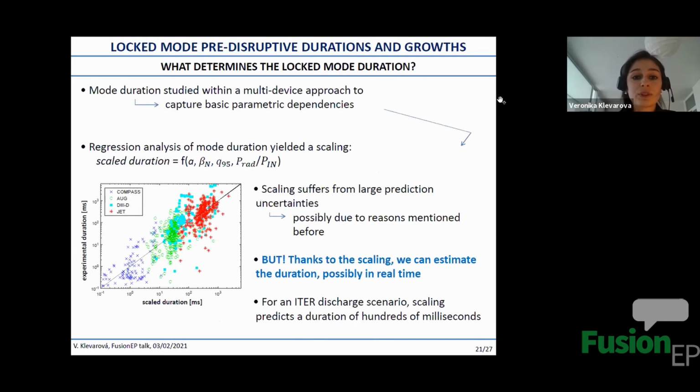So we wanted to also capture the basic parametric dependencies of the duration with the plasma parameters. So we performed a regression analysis and we obtained a scaling formula that is dependent on several plasma parameters. I'm showing the predictions versus the experimental points in the left plot below. What we can see is that the predictions actually suffer from uncertainties. Those uncertainties are possibly due to the reasons that were mentioned on the previous slide. On the other hand, thanks to this scaling, we can estimate the duration possibly in real time. And we applied this scaling for an ITER discharge scenario, and the scaling yielded an estimation of the duration of hundreds of milliseconds.